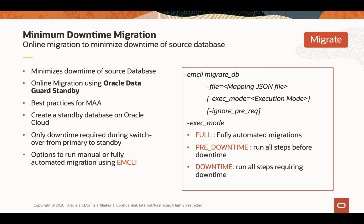We also have an option to go for minimum downtime migrations. Typically, this is done using TTS flows, and we will discuss those as we go along, typically in the case of on-premise migrations.